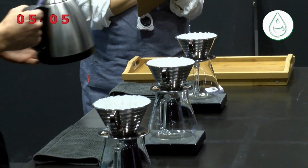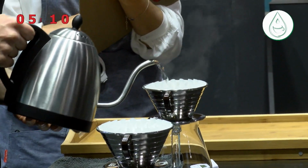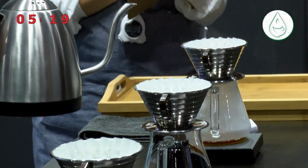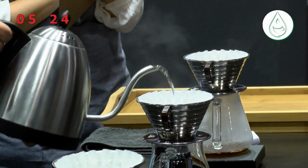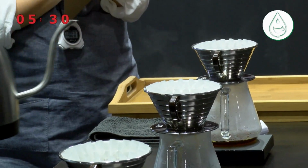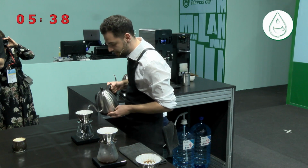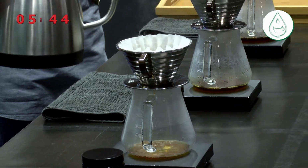This coffee deserves to express itself as being sweet, juicy, and complex. To get those characteristics into my cup, I'm using 18 grams of coffee to 270 grams of water in total, which is a 1 to 15 brew ratio. I found out this dose and brew ratio fits best not only for my coffee, but also this brewing device itself.